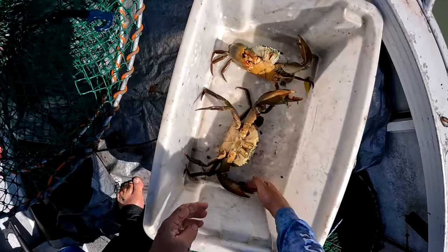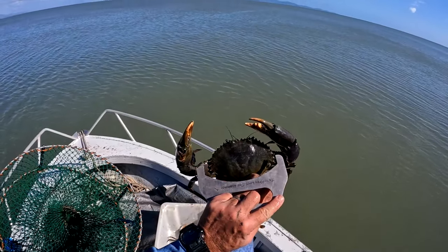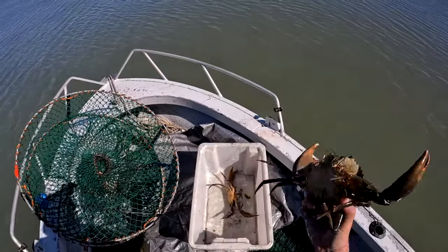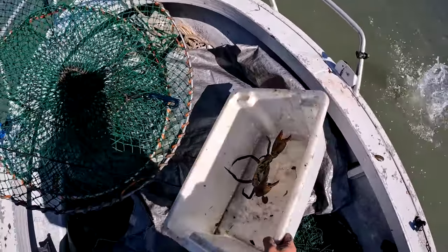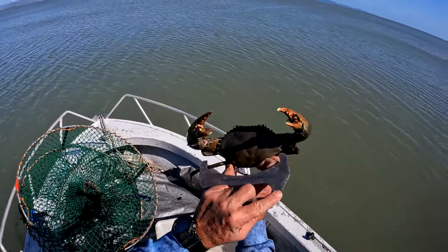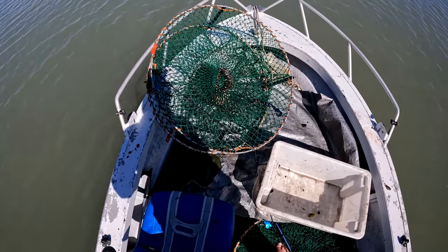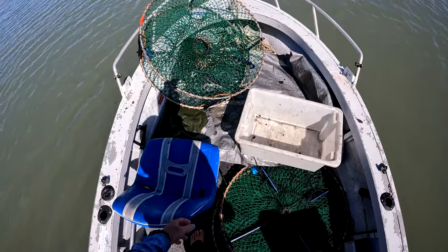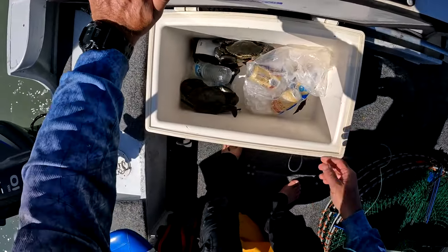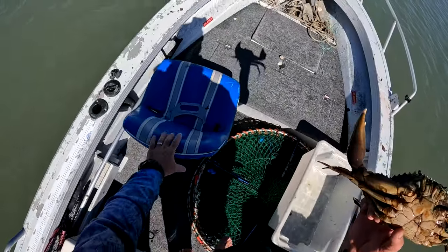This one here, I reckon. No, he's under. That's a bummer. And this one's way too small. Way too small. Anyway, three good crabs out of an overnight set of four pots. Not too bad, I guess. Okay, let's get these things tied up.